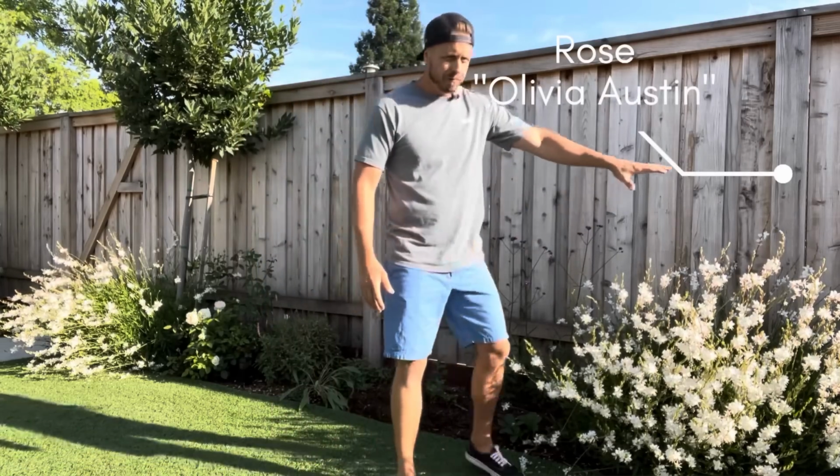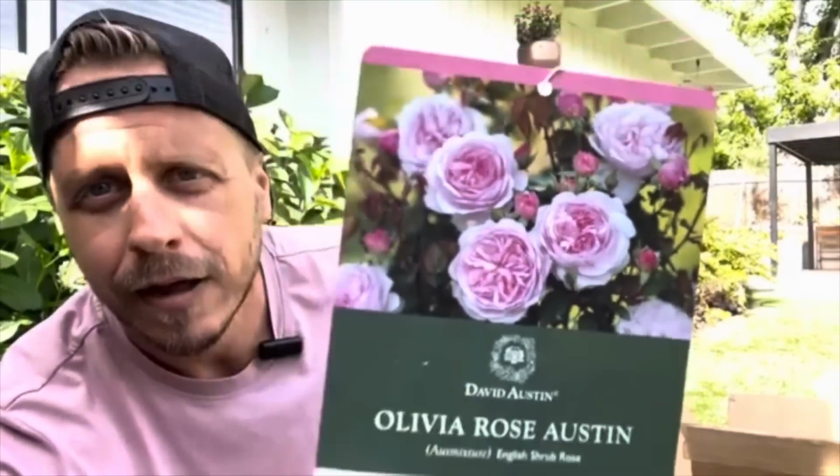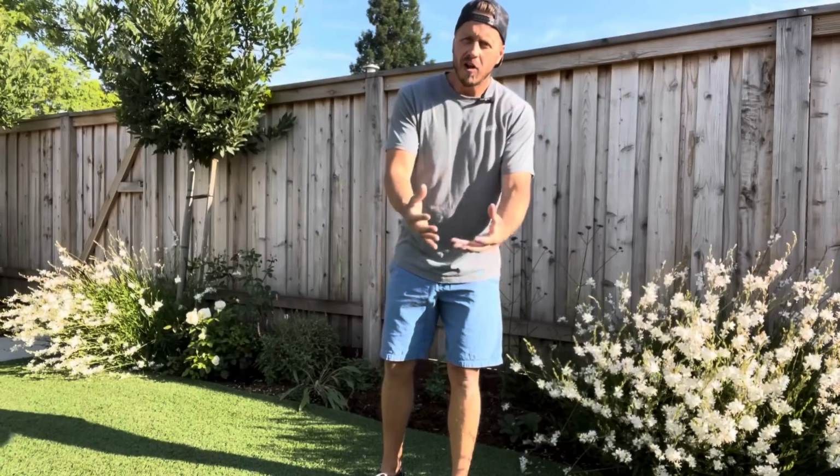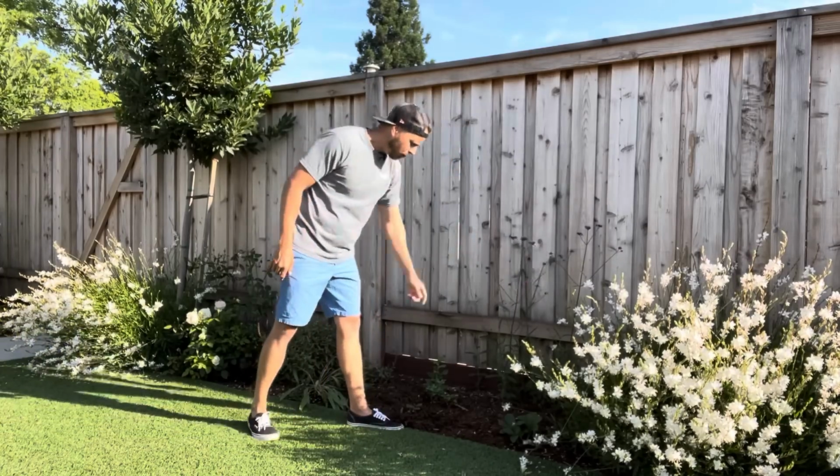And once she grows in between these 2 large Gauras, I think that really pink, light pink, soft pink cupped flower is going to look really pretty with the white Gaura. Some more volunteer Verbena bonariensis.